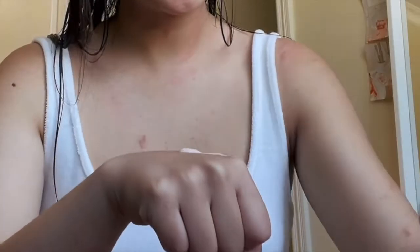So this is the face blur from Etude House. I love this. It does a really great job blurring your face, but it also has a little bit of SPF, which is really amazing. I'm just gonna put that on my hand and use my finger to blend it in. Okay, my skin tone is much more even now.